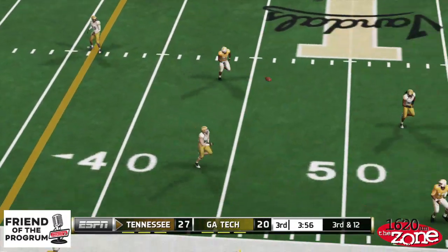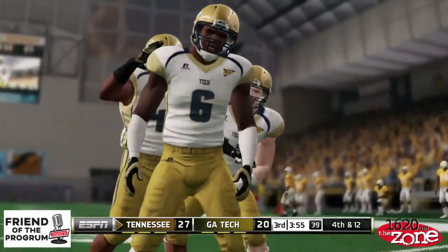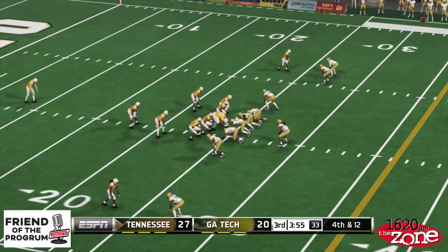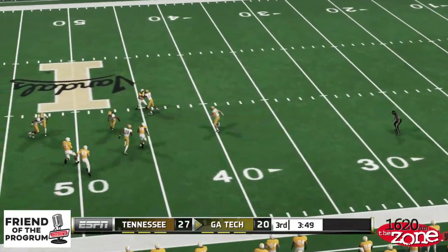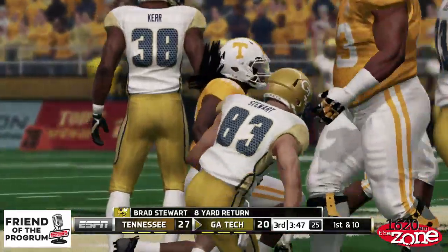Here they come, all out, going deep. Even though they didn't sack him, the pressure was still enough to force a bad pass. If you can get in there and disrupt the pocket, then the quarterback is going to have a tougher time getting the ball to his playmakers. Stewart, the return man. Stewart takes it to 36, tackled at the 44-yard line.